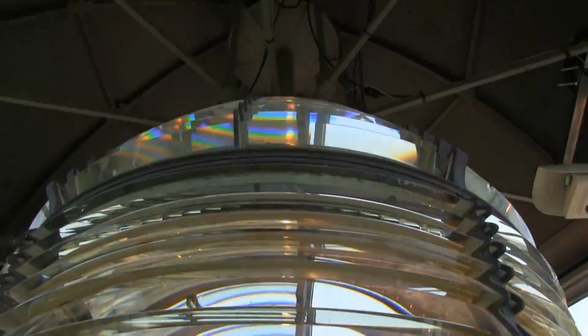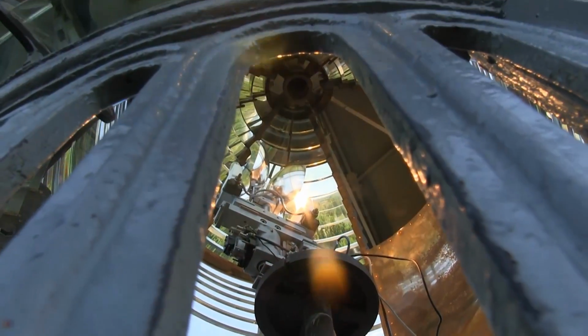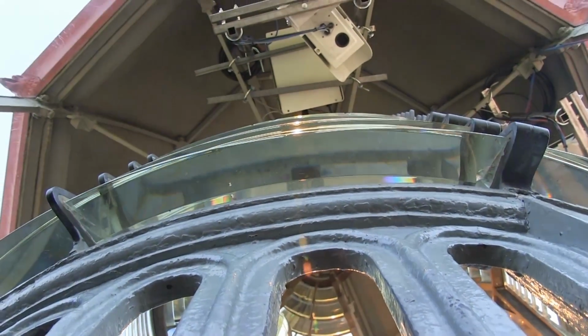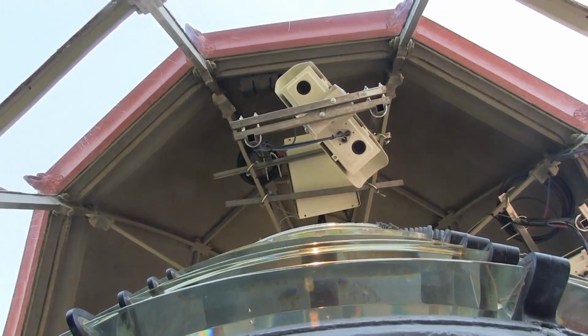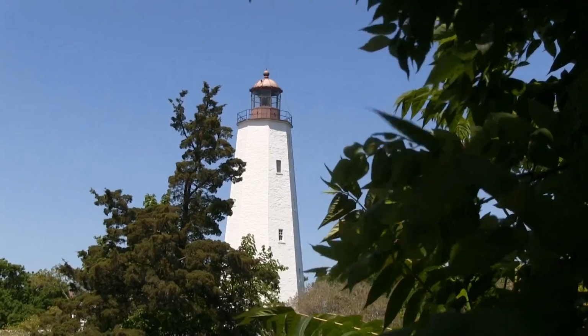And this big fella right here, this is a Fresnel lens, which has two 1,000 watt bulbs inside of it. And see, these are up here. These are cameras. They're installing these for the 250th celebration. These are going to be webcams that look out over the ocean and look out over the bay, and you can dial them up on your computer.